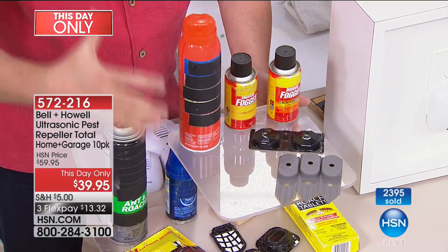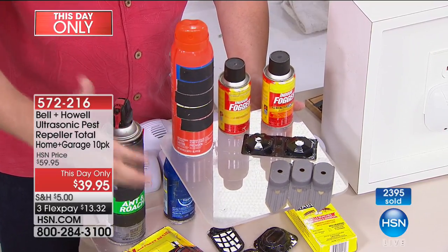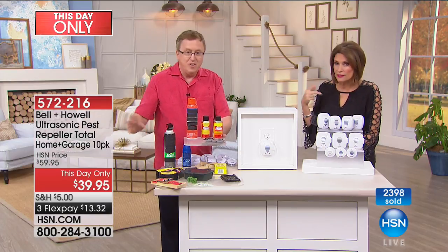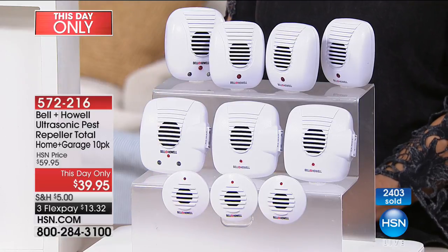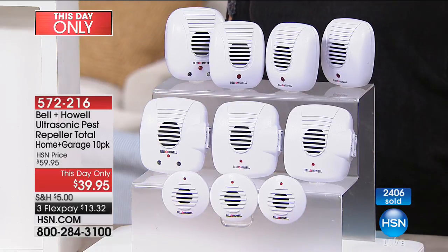This is all money out of your pocket every single month, over and over and over. There's no expiration date on these Bell and Howell. You get them, you plug them in, you're done. Somebody asked me the other day how long they work. I said, pretty much as long as you've got them plugged in.